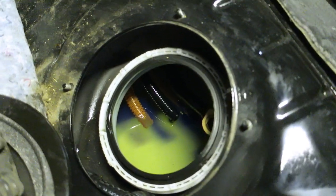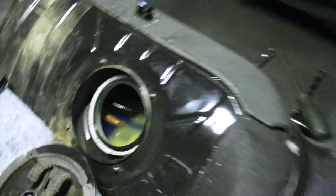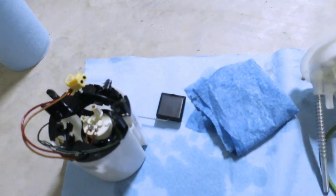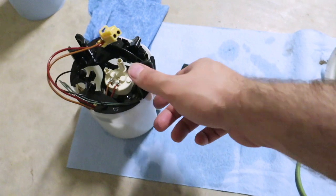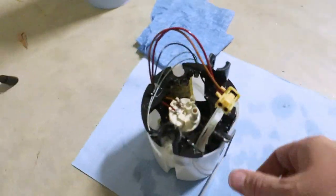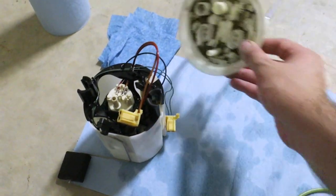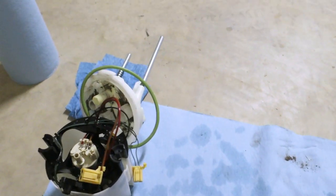I had some debris at the bottom of the tank, just a few specks that I actually used a cloth to scoop up. Got rid of those so it's all fresh. And here's the assembly removed from the car. So there's the actual low pressure pump. I drained out all the fuel. You can see the stock one. And here's our new O-ring.